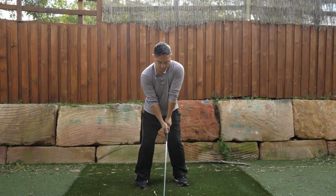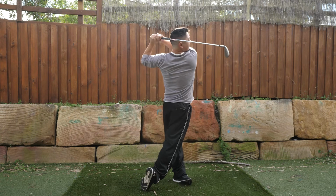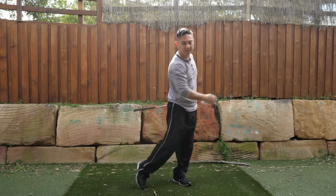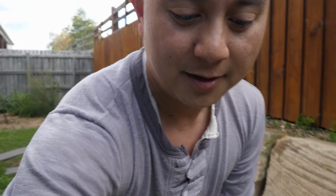Address the ball slightly forward of center. Now start by turning your shoulders, then follow with your waist and you hinge your wrist and then drop into this. Okay. Ultimately, all you really want to do is hit that ball. Now imagine trying to think about all those steps in that split second it takes to swing that golf club. It's pretty much impossible, right?